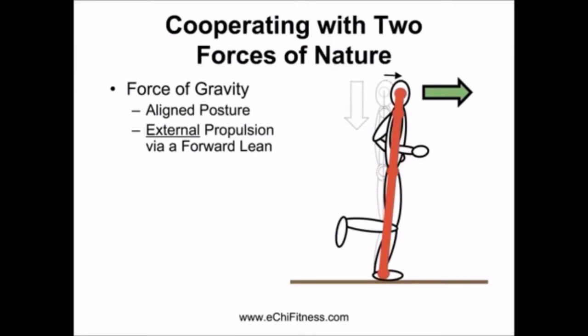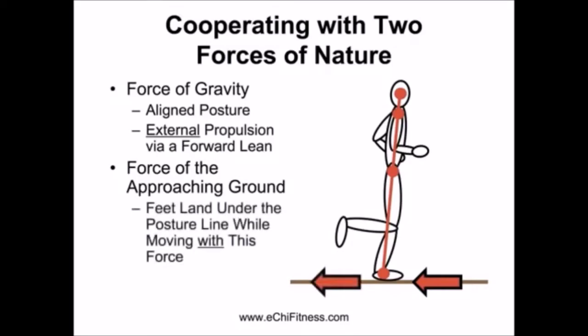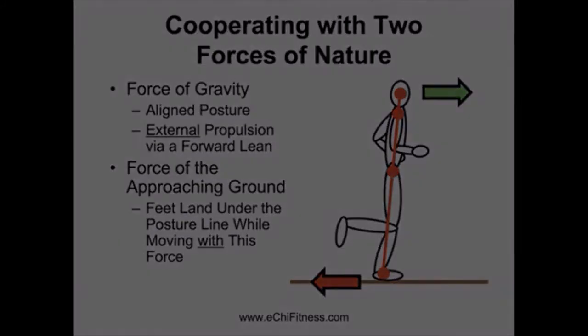But as you move forward, there is a second very big force to cooperate with. This is the force of the approaching ground. When you are moving, the ground is actually coming at you. You have two choices. One is to let your feet land under you, where they can move with this force as it simply goes under you. The other choice is to let your feet land in front of your body, where they oppose this force. In this case, the force goes up through your body instead of simply going under you. To summarize, in this position, you are cooperating with gravity at the top and cooperating with the approaching ground at the bottom.